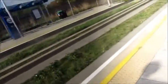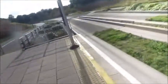That's the guided busway. On the guided busway, the buses don't need to kneel for level boarding and can go up to 50 miles an hour.